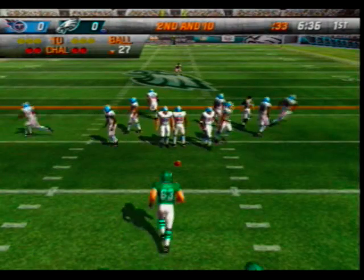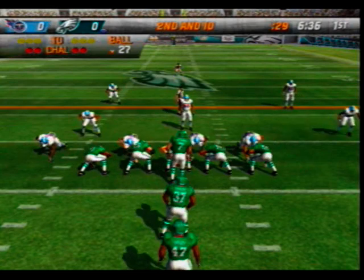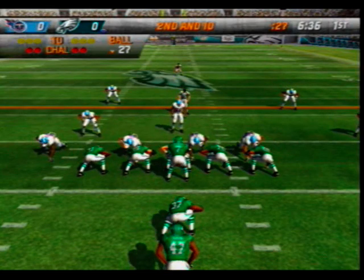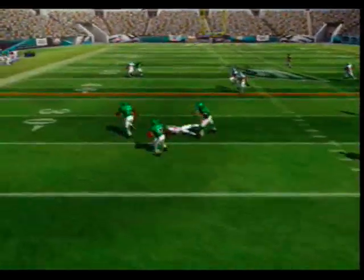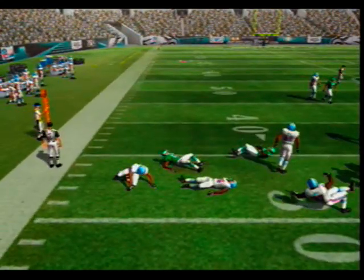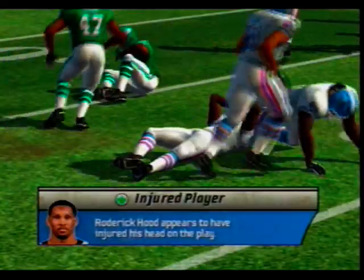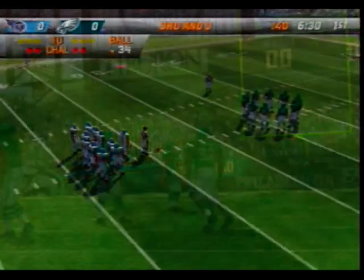Second and 10. Ball on the 27-yard line. Out of the I formation. Pressure coming with the pass. Vilma is there on the stop at the 34. Hood is the injured player on the field. He'll be coming out for this next play, so we'll find out what the story is.